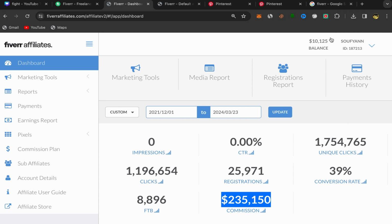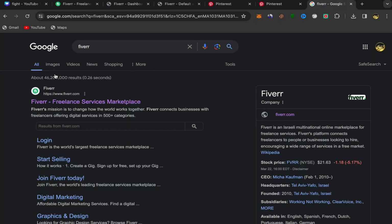Okay, as you can see over here in my balance, I have $10,125 in my balance available. I will be able to withdraw this money by the end of this month, and for this commission, this is my lifetime commission.